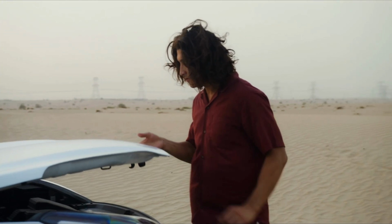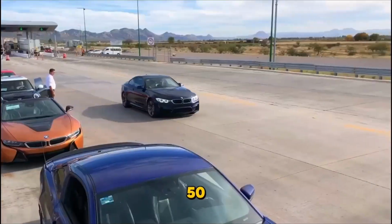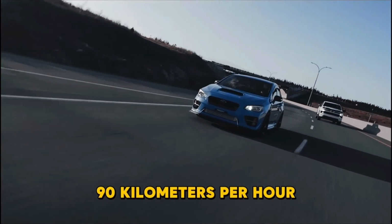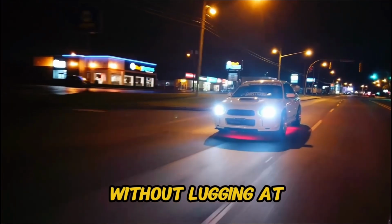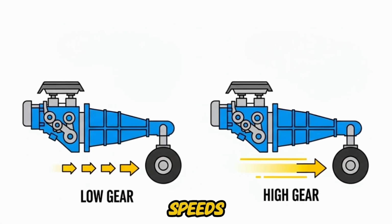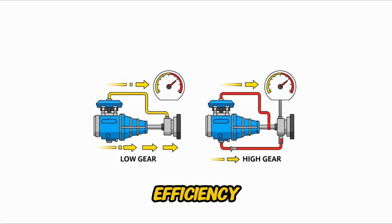But finding the right speed and gear combination for your engine is actually quite simple. Most cars achieve their best fuel economy between 50 to 60 miles per hour, or roughly 80 to 90 kilometers per hour. This speed range allows most vehicles to operate in their highest gear at the lowest stable RPM without lugging. At the same RPM, higher gears translate to higher vehicle speeds. And since fuel efficiency is measured as distance traveled per unit fuel, traveling faster at the same RPM in a higher gear yields better fuel efficiency.